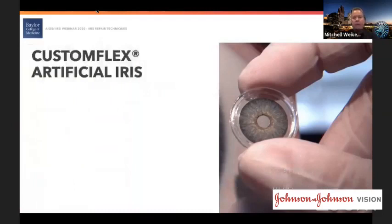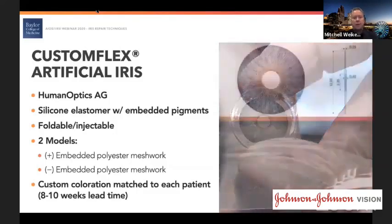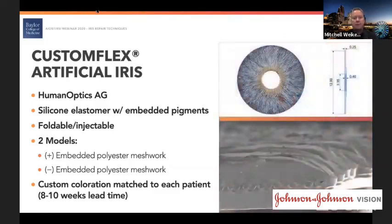I think a lot of us by now have seen this device, but it's a silicone elastomer and it's got embedded pigments in it. You can either fold it or inject it into the eye. It comes in two models. One model is just the silicone elastomer without any meshwork, but the other model has an embedded polyester meshwork, which you can kind of see there in the middle of the cross section of one of these implants.